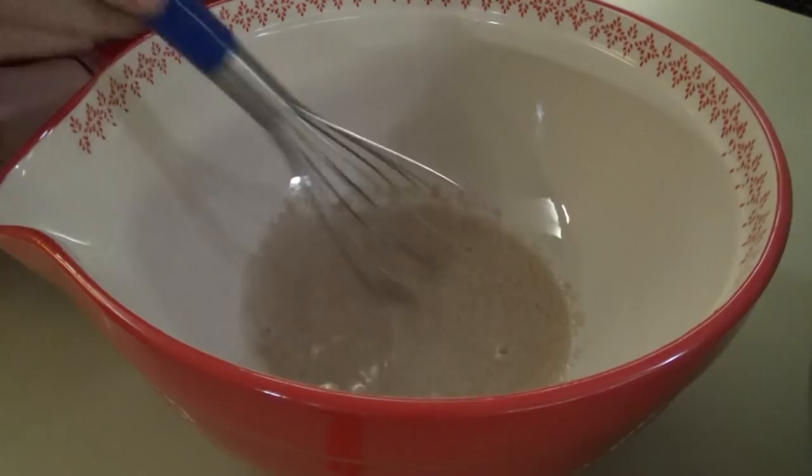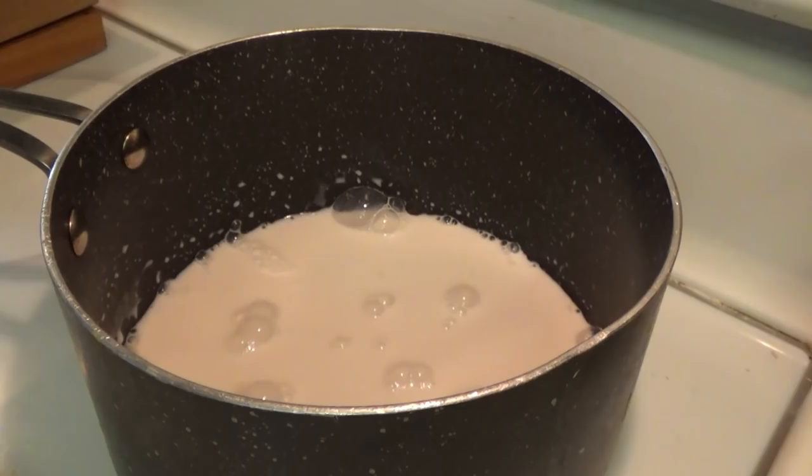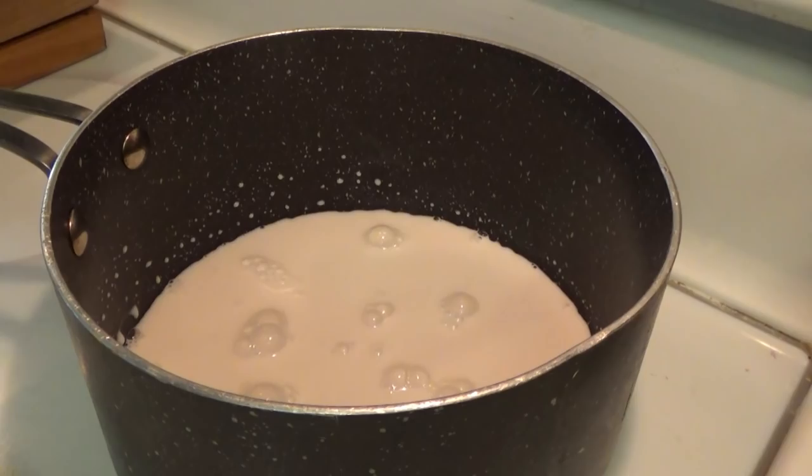We're heating up some milk, a little bit of sugar, and a little salt and butter. And we don't want this to come to a boil. We're pretty much just heating it up until the butter melts and it's nice and warm.